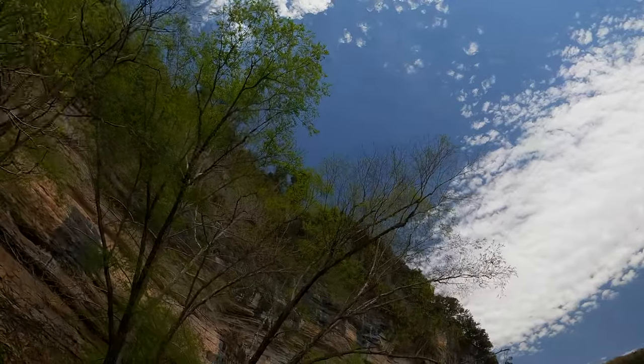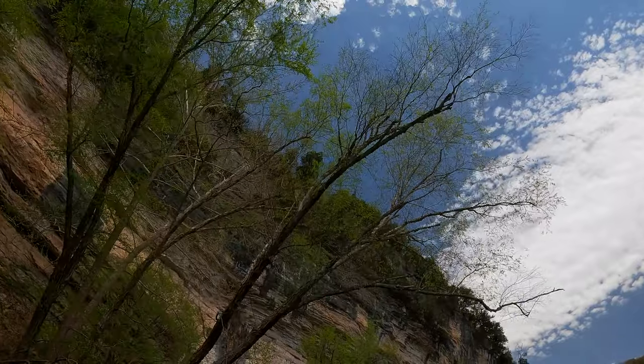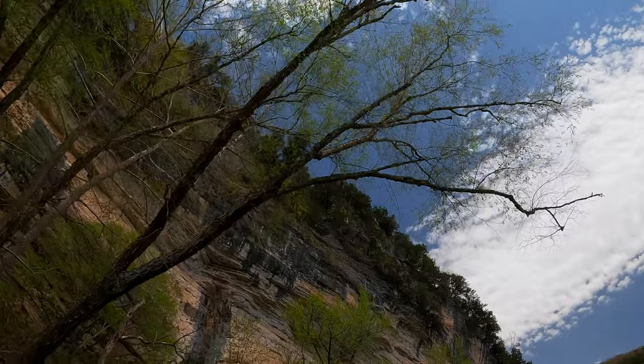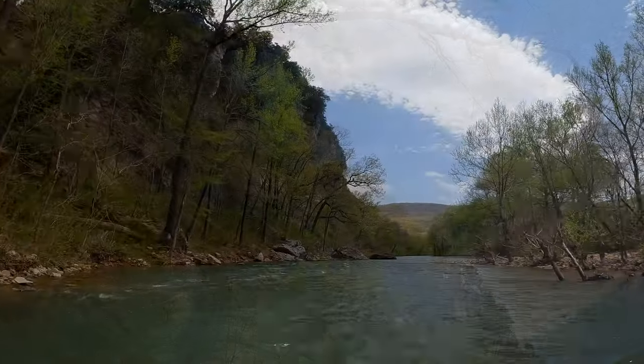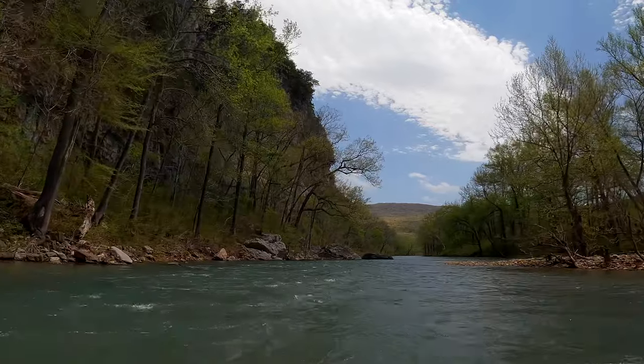We continuously encountered sheer bluffs with stark contrast due to the mineral deposits. Carved by the knife of time and pressure, they were an awesome sight. This river offered an immense amount of splendor.